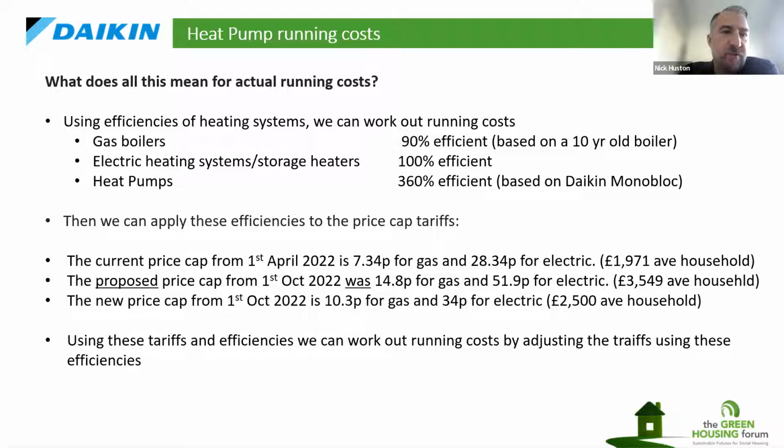Prior to the 1st of October, from the 1st of April, we had quite a large price cap increase. You remember in the press, we had a lot of talk and commentary about energy bills going up by 80%, and that's true. At the time, it was talked about being £1,900 for an average energy bill, and that increased from around £1,200. So it was quite a big increase. What that £1,900 meant in terms of tariffs was 7 pence for gas and 28 pence for electric.